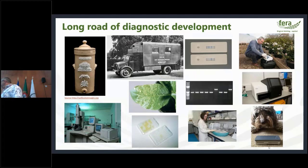If we go back far enough, we start with a Chamberland filter, running a liquid sample through, and if it passes through, it's a virus. If it doesn't pass through, it's not a virus. We've advanced a little bit from there. We've gone through electron microscopy, bioassay, ELISA, conventional PCR. We've done in-field diagnostics. So this is our in-field diagnostic development pipeline at the top. Yeah, we've gone to higher and higher throughput for molecular diagnostics. And at the end, we come out at HTS. I will add, that's a very small sequencer, not a very large dog.